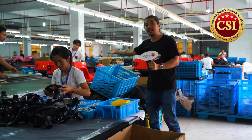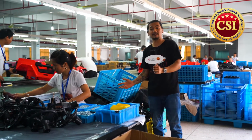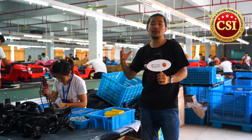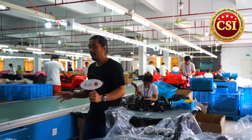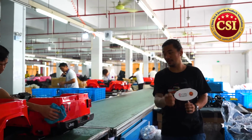And as you can see, guys, it's starting to look like a real vehicle, right? But of course, since it's going to be shipped to the customers, it will not come with the wheels installed already. They pre-install some of the main components, electronics, and all these parts, but the wheels and all this stuff should be installed by the customer, so that they can save space when it's being shipped to you.